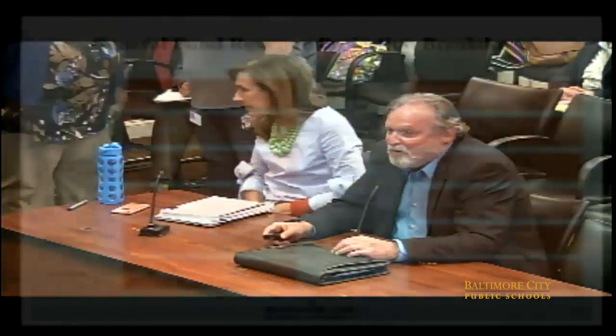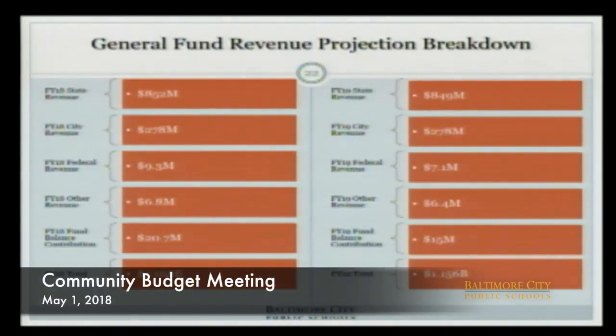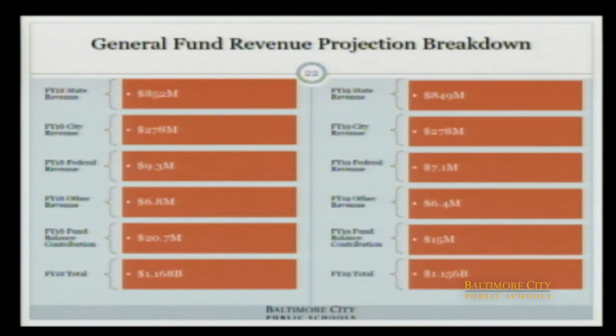I can give you a little bit of historical context. I can tell you in fiscal year 17, we budgeted $53.6 million of our fund balance in order to balance the fiscal year 17 budget. We were able to reduce that to $20.7 million in fiscal year 18, and we're reducing it further to $15 million in fiscal year 19. The idea is that we want to get that down to zero. We wanted to do it over a three-year period, so we've gone from 53 to 20 to 15. Whether we'll be able to pull the whole 15 off in fiscal year 20 remains to be seen, but we certainly feel that we'll be able to continue to reduce our reliance on fund balance and be able to have our budget balanced based on the revenues that we actually receive.